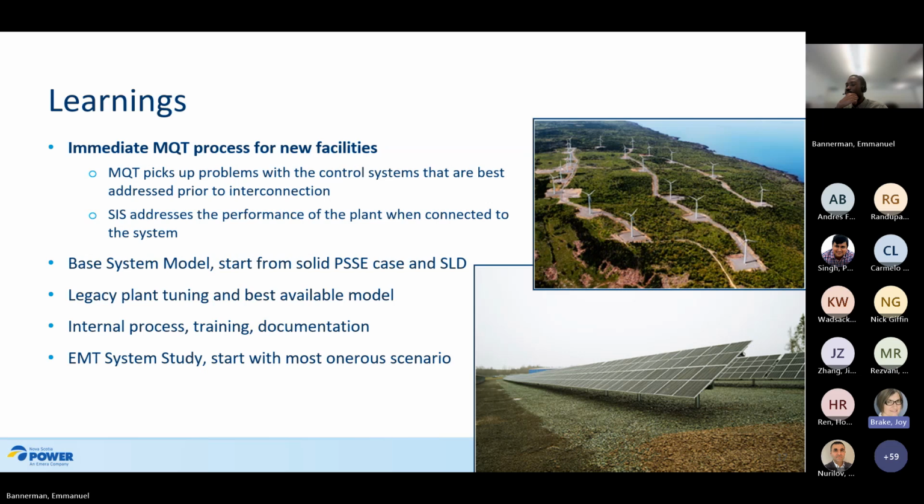Documentation, I'll be retired long before we get caught up on the documentation. We're moving so fast right now, everything is out of date almost immediately. And for EMT system study, when we first started, it was like, oh my gosh, we're trying to do this SIS, we're trying to do EMT, we just don't have time.